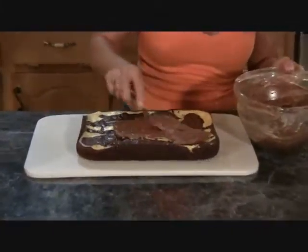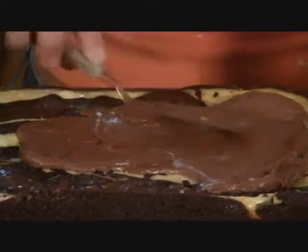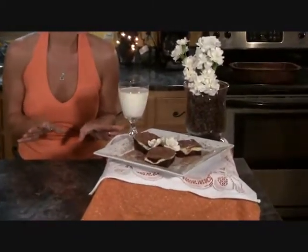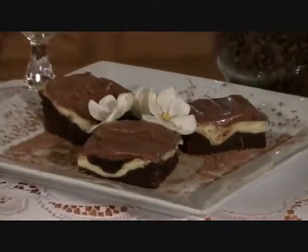Oh, look at this frosting. Now that shine and that smoothness, that's all in part to that whipped Philadelphia cream cheese. Just absolutely gorgeous and yummy. The brownies are done and the party's begun. Our decadent cream cheese brownies topped with mocha cream cheese frosting look absolutely delicious.